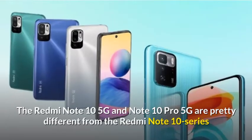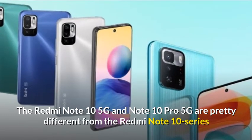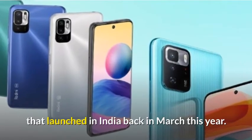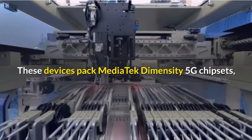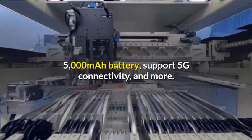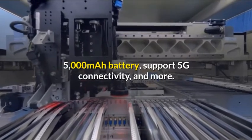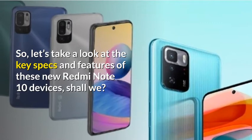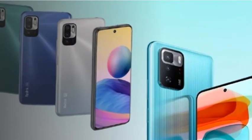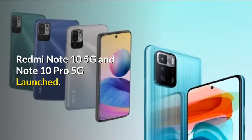The Redmi Note 10 5G and Note 10 Pro 5G are pretty different from the Redmi Note 10 series that launched in India back in March this year. These devices pack MediaTek Dimensity 5G chipsets, a 5000 mAh battery, support 5G connectivity, and more. So, let's take a look at the key specs and features of these new Redmi Note 10 devices. Shall we?